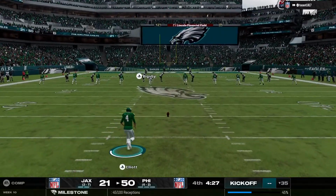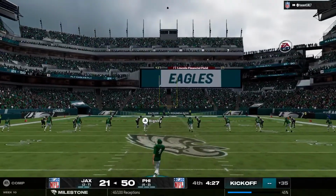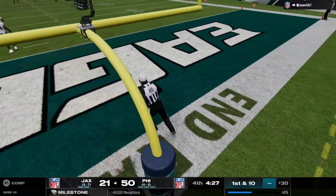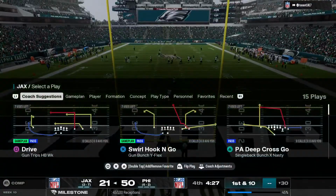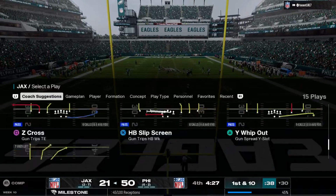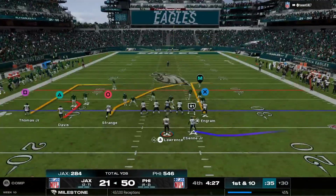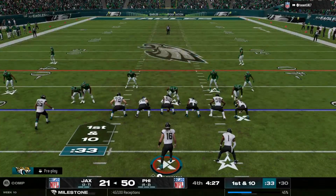Now after the touchdown, here's Elliott on to kick it away. And no chance to see a return on the dynamic kickoff. They'll move this out to the 30-yard line. The Jacksonville offense set to begin their next drive.